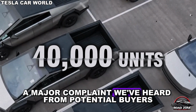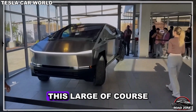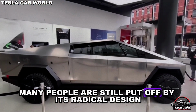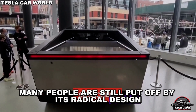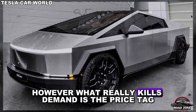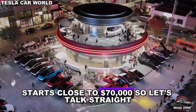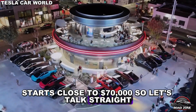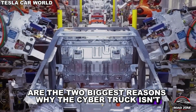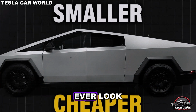A major complaint we've heard from potential buyers is that they simply don't have the space to own a vehicle this large. Of course, that's not the only issue. Many people are still put off by its radical design. It's undeniably bold, but also oversized and bulky. However, what really kills demand is the price tag. Even the most affordable Cybertruck starts close to $70,000. So, let's talk straight. Design and pricing are the two biggest reasons why the Cybertruck isn't selling. If this trend keeps up, it could end up being one of Tesla's riskiest products ever.